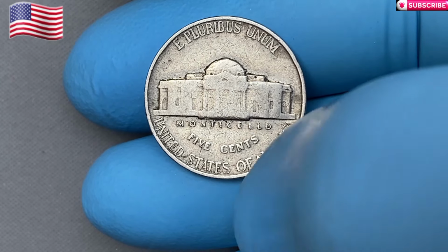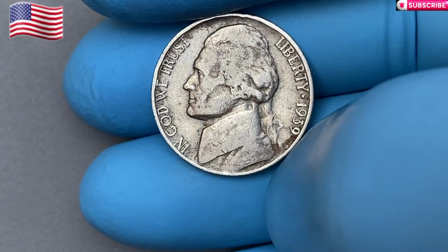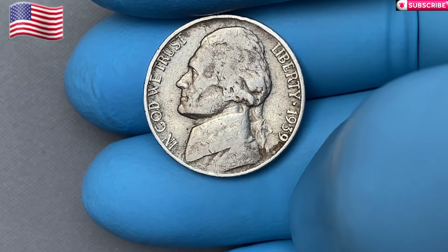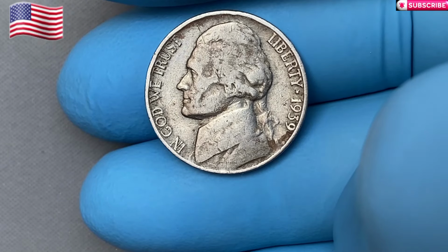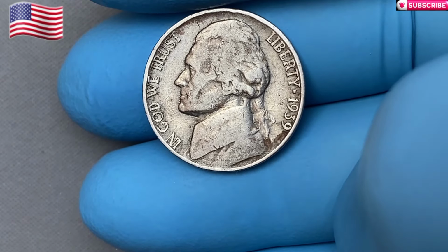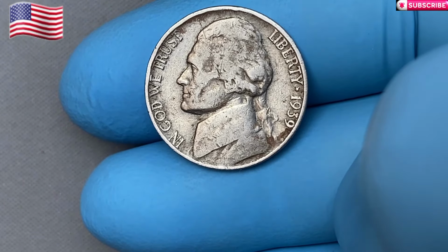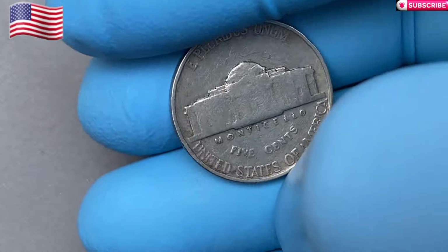If you're interested in collecting Jefferson Nickels, there are plenty of resources available. Coin grading services like PCGS and NGC can authenticate and grade your coins, giving you a better idea of their true value. Coin shows, auctions, and online marketplaces are great places to buy, sell, and trade, while coin collecting forums and books offer valuable insights from seasoned collectors.